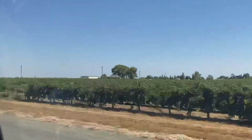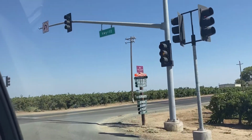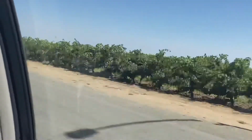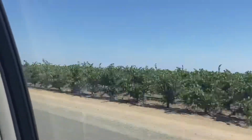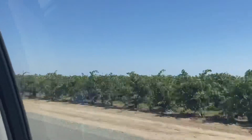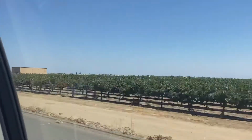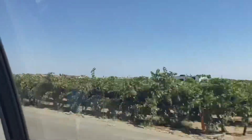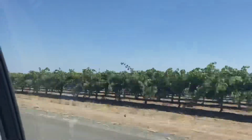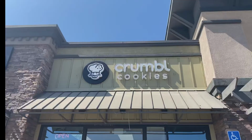So when we left the winery, we were ready for a change of pace, and to close out our day, we thought we would do something great. So you see us going by all these beautiful vineyards, which I didn't even know existed in Lodi. And I really enjoyed our ride over to a little strip mall. In that strip mall, we had a little dessert on our way home. So that was our closing little event. We went to this cute little cookie store called Crumble, and they had the largest cookies. So you'll see that now.